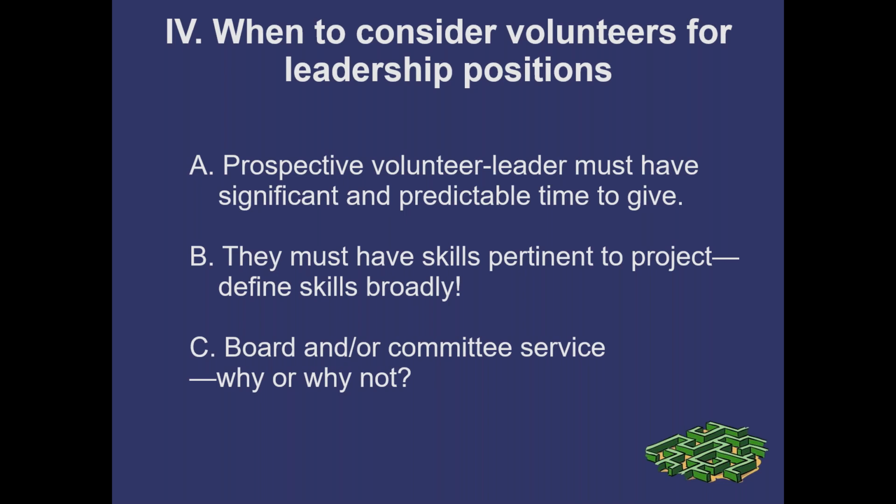If the project is, reach out to our top 5 donors and see what they're thinking. Interview a group of people. It's important to think of your volunteer workers as multidimensional people with multiple skills, and any one of those skills might match the project that you've identified.